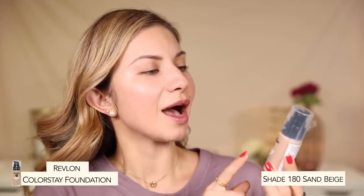I don't have anything on my face except my brows. I left my drugstore brow pencil downstairs and I just wanted to throw some brows on, so let's go ahead and get started. I'm going to start with foundation, and I'm using the Revlon Colourstay long wear makeup. I got the shade 180, which is I believe sand beige or something.